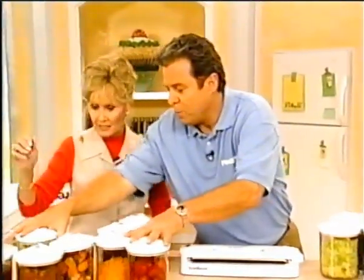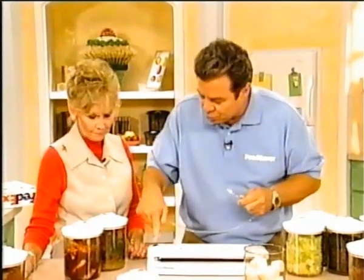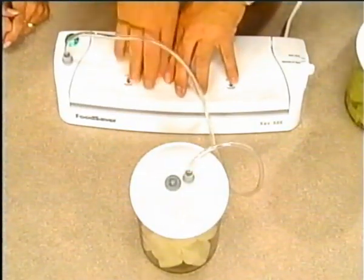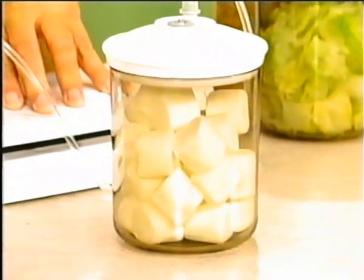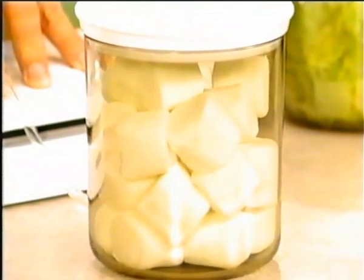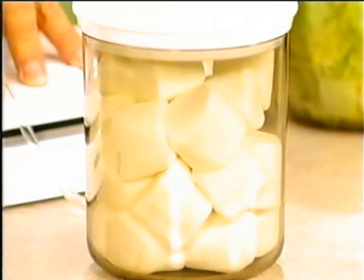Let me show you why it can work. The Food Saver Vac 500 comes with an accessory hose that fits right here into this accessory port. All you have to do is press down and start the machine. It's going to pull the air out of the canister the same way we pulled the air out of the bag. And the way we can tell the air is coming out of the canister is that there's no air to even squish the marshmallows a little bit anymore.